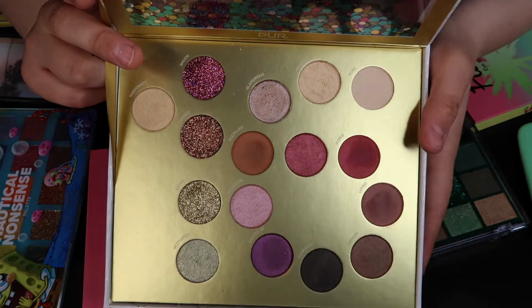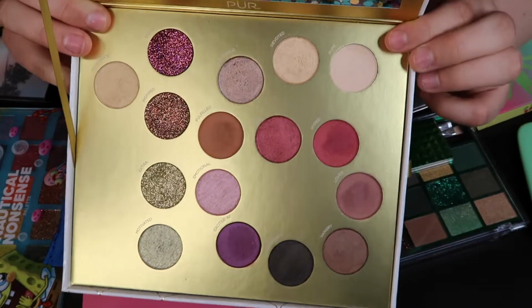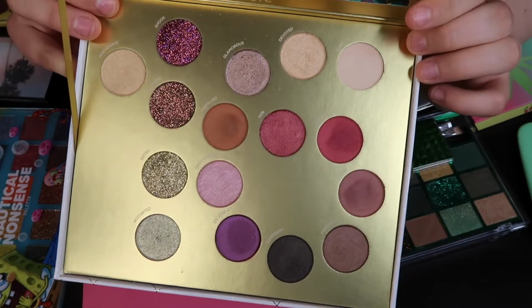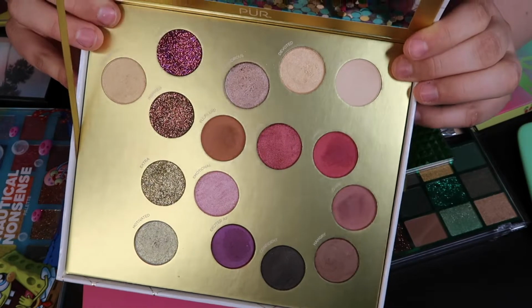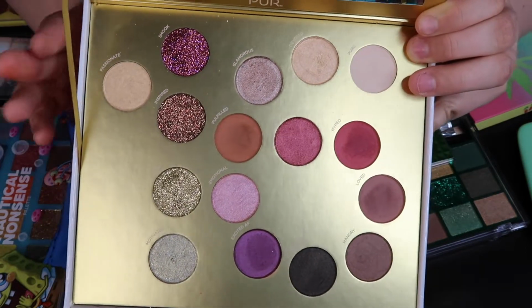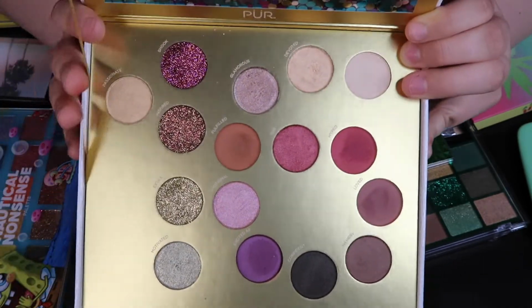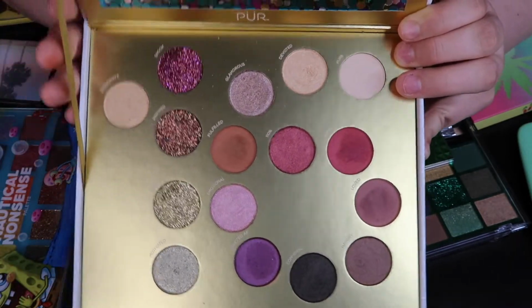This was, I believe, limited edition. I know it's a collector's edition, so I believe it was limited edition. The shades in here are really pretty. I don't like how much wasted space is in here. I understand they were trying to make like a 16. It's cute, but there's so much wasted space, and I'm not a huge fan of that.